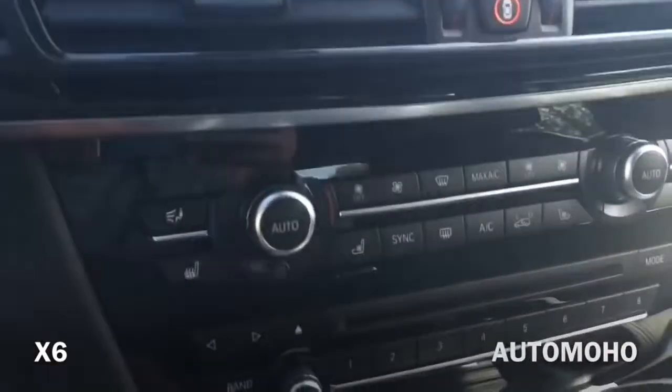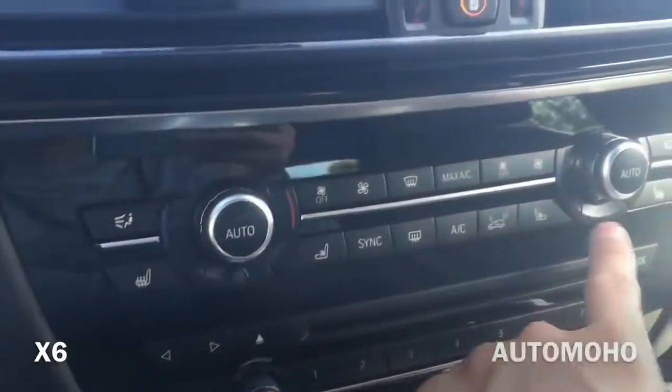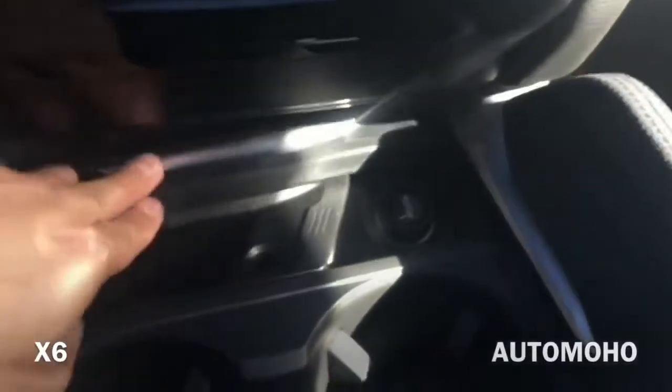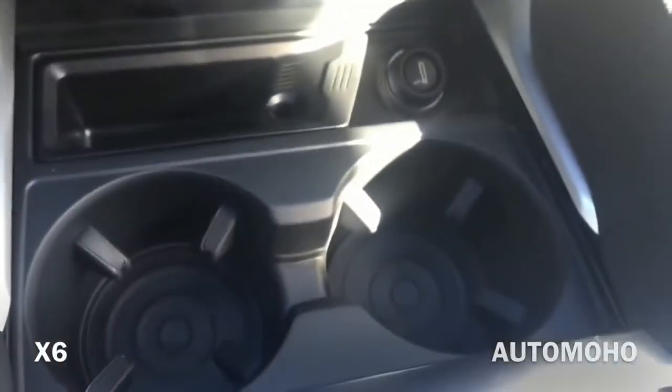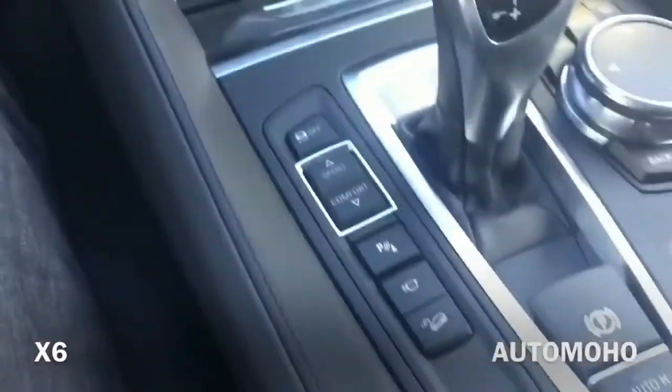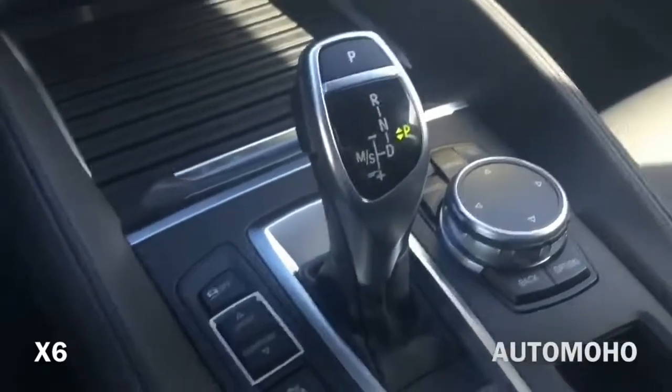Down here you have the full zone climate control. And here's the multimedia control. Here you have an ashtray as well as a cigarette lighter and 2 cup holders. Here's the gear shift lever.